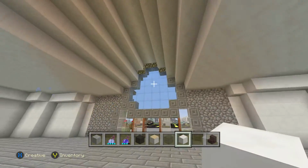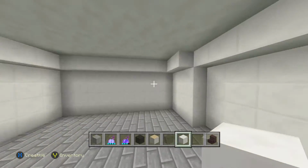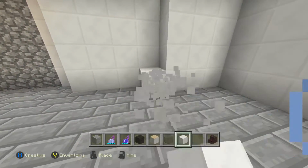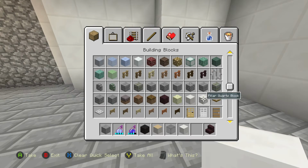But right now it's all white, and it's going to change a lot in just a little bit here. So what we're going to do is add our counters where the goods are going to be sold. So I figured it would come right across here like that, but we don't want it to be made out of that stuff. We're going to have it made out of pillar quartz.